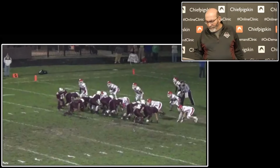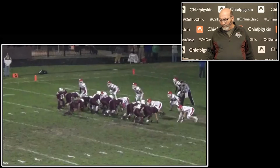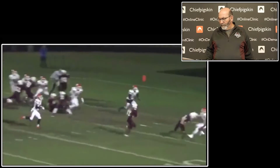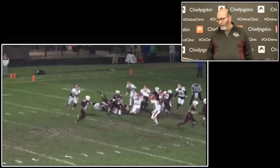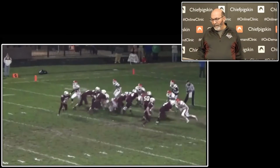So I've tried to limit the amount of verbose activity amongst our coaches and our kids, and I think it's helped. But here's the read, there's the pitch, and you can see the great block by the halfback, the kick-out block on the corner here. You can see it at the end. And a walk-in by the halfback.